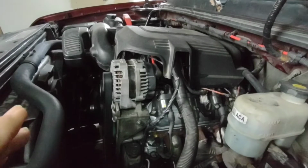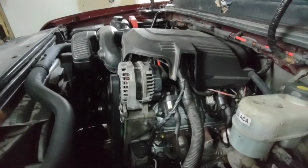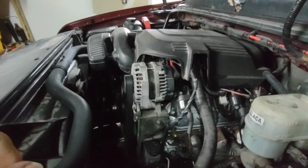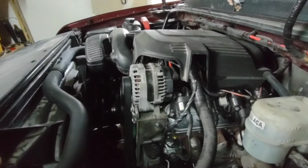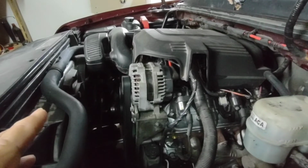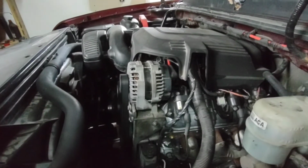So anytime you'd fire the engine up cold, the insides of that catalytic converter would knock until it got warmed up and expanded, and then it would quit. And so I took it to a muffler shop. They replaced the catalytic converter on the passenger side, and now it's perfect. It makes no noise whatsoever.